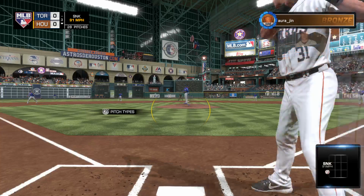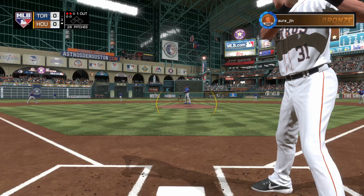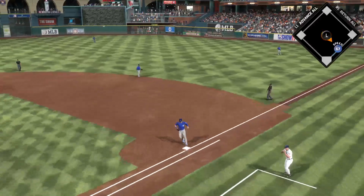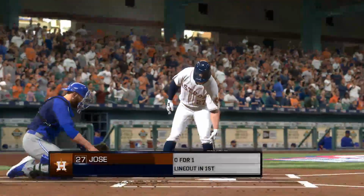Runs outside, so it goes to 2-0 now. Not a great spot to be in right here, 2-0, but I'm not so sure why he's pitching this guy so cautiously. A bottom of the order guy you don't normally see getting pitched like this. And he is out on the tag.